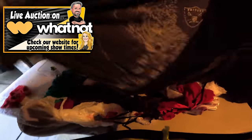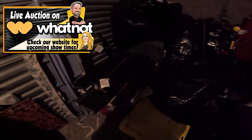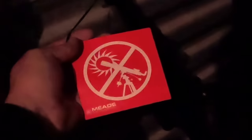What's this? Ooh, Raiders. It's an old Raider shirt, but it's all tore up. They tore it up. Oh man, okay. Look guys, I just moved those pads that were here, and right here is another, looks like a recliner. That just sucks. And it looks like it's all tore up from cats too. I'm not sure what this is back here, maybe a telescope or something. Oh yeah, Mead telescope, that's cool. Got some window blind shades right here. I don't know where I'm gonna put that.